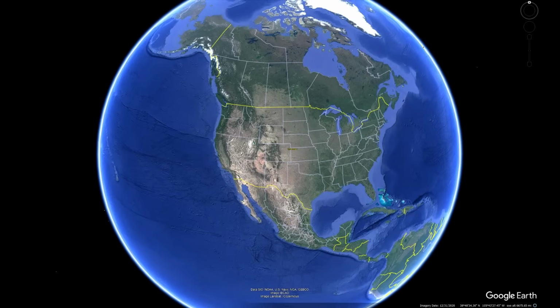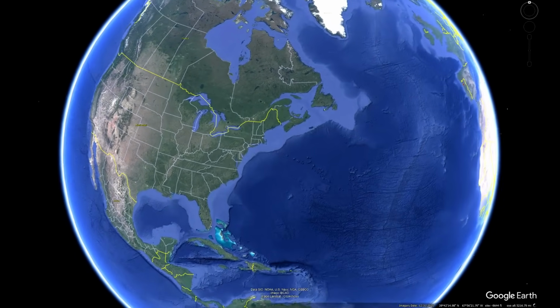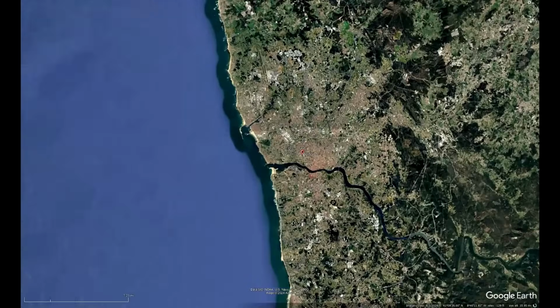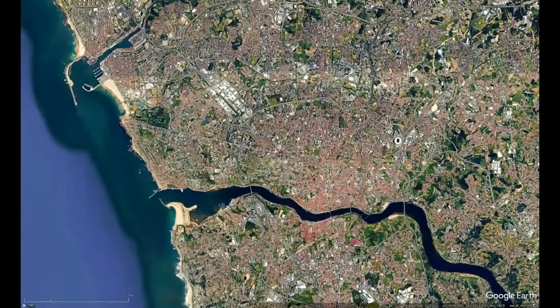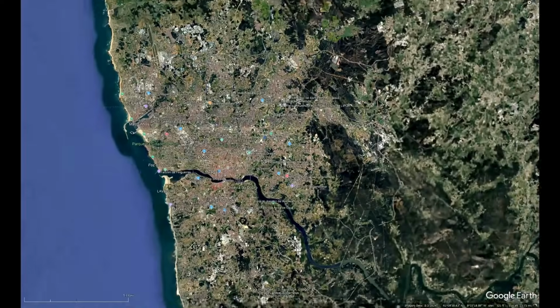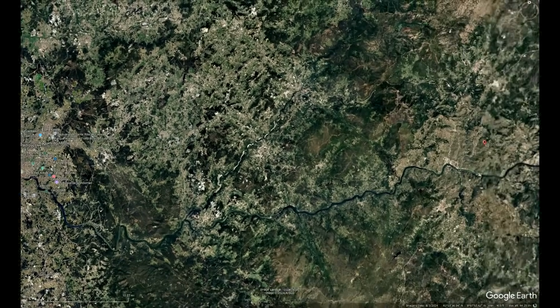We sure are. Well, friends, today our ship is actually docked in Leixos, which is near Porto. It's about a 20-minute drive from Porto, so there is a shuttle for a small fee that you can take to get into Porto. But we are going to go to the Douro Valley because we want to try some of this amazing Porto wine.